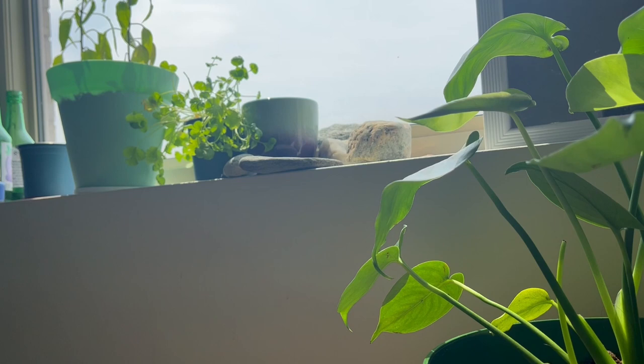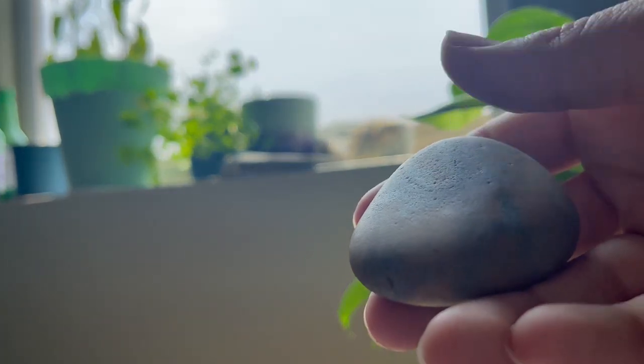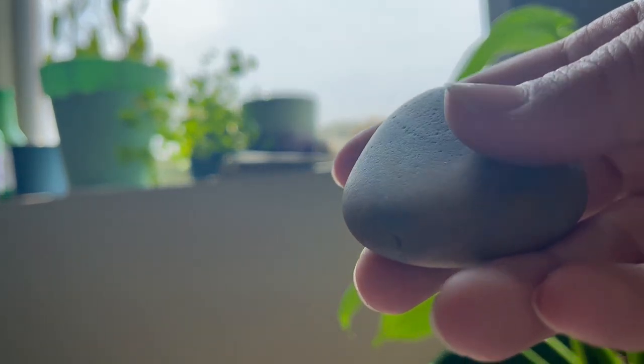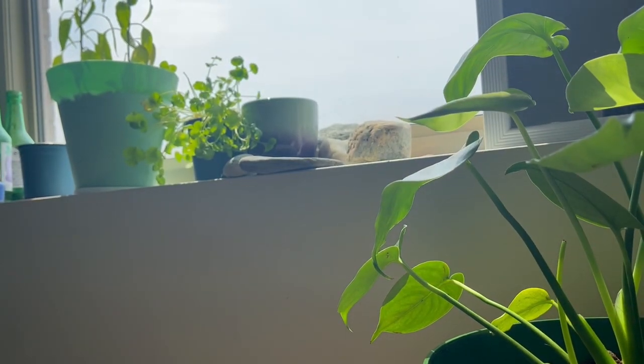So today in this video, I'm gonna be showing you different types of rocks that I collected at the beach the other day. I have collected a lot of different rocks, some of them being very big, and some of them being tiny little pebbles. Let's start with the first rock and one of my favorite rocks that I found the other day.